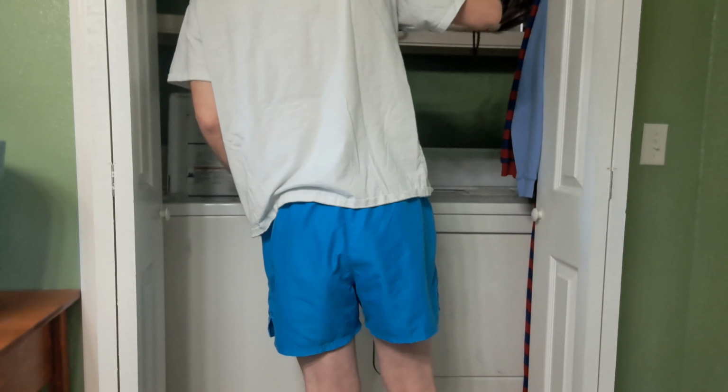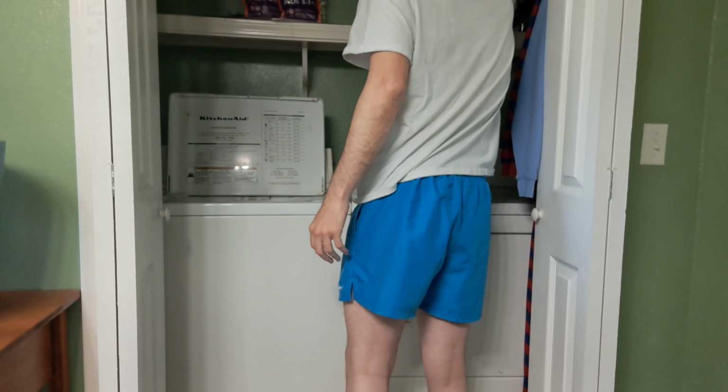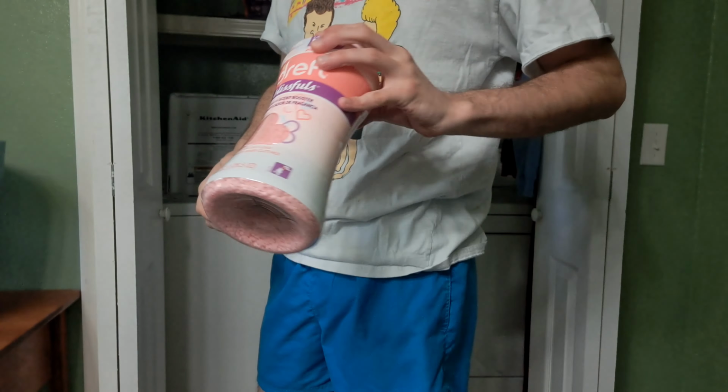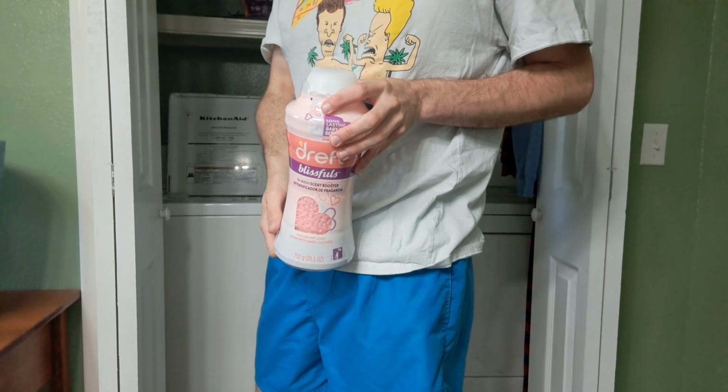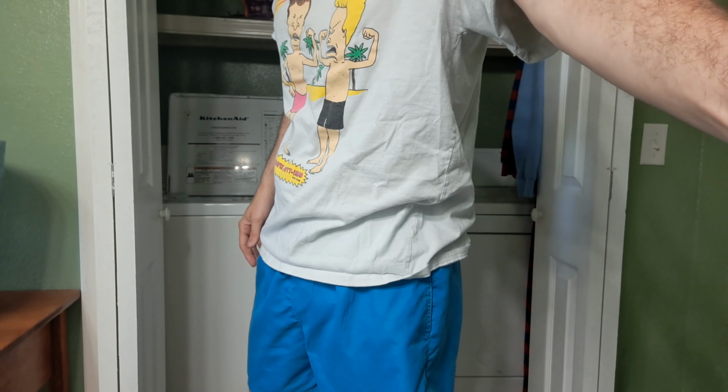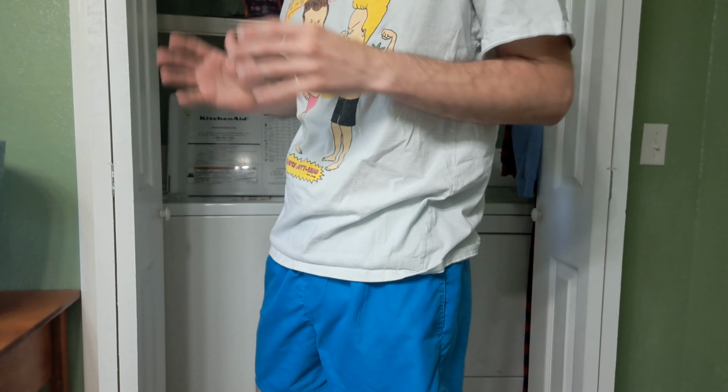And one thing I was thinking about is a benefit from washing all these clothes in this scent booster is that it will make my closet smell really good too. Not just when I'm wearing one of these clothes, but just putting them in my closet will make my closet smell nice. So that's pretty cool.